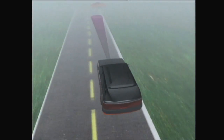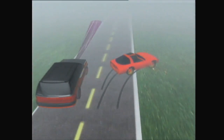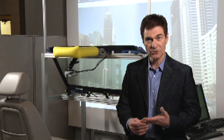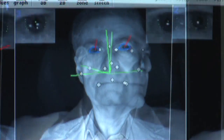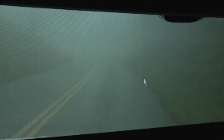The enhanced vision system is comprised of a bunch of forward-looking sensors: infrared sensors, visible cameras, potentially radar, night vision systems, a variety of sensors looking forward on the vehicle, as well as cameras in the vehicle to track a driver's position in space, so that what we can do is align the image that we draw on the transparent display with external objects in the real world.